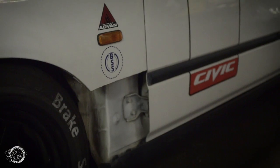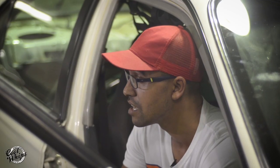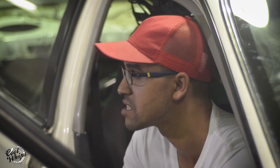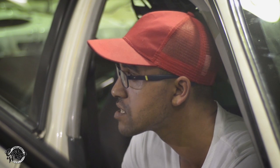And then I decided last year, let's put on some stickers to make it stand out like how the Kanjo guys stand out. It grew on me and then I started disliking it, so I took it all off. So my next step is to go full street weapon now.